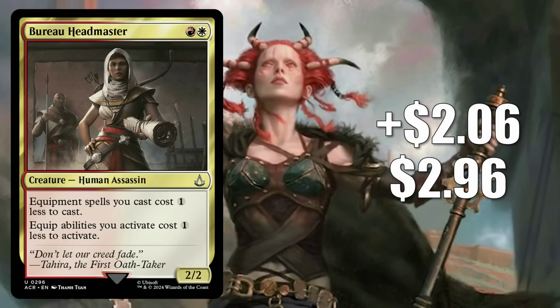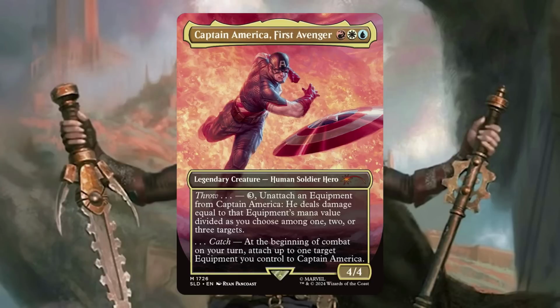It was included in that Nahiri Forged in Fury Commander deck played on Game Nights this week, and it also happens to be a good inclusion in Commander builds around Captain America First Avenger. The increased demand has really pushed Bureau Headmaster's price this week.